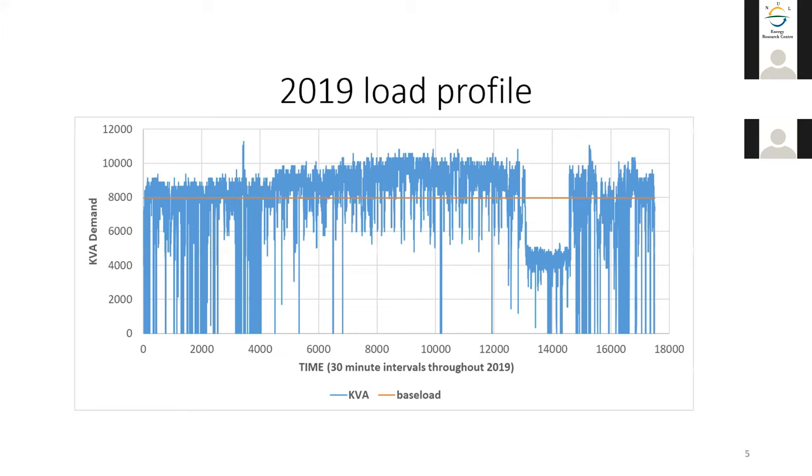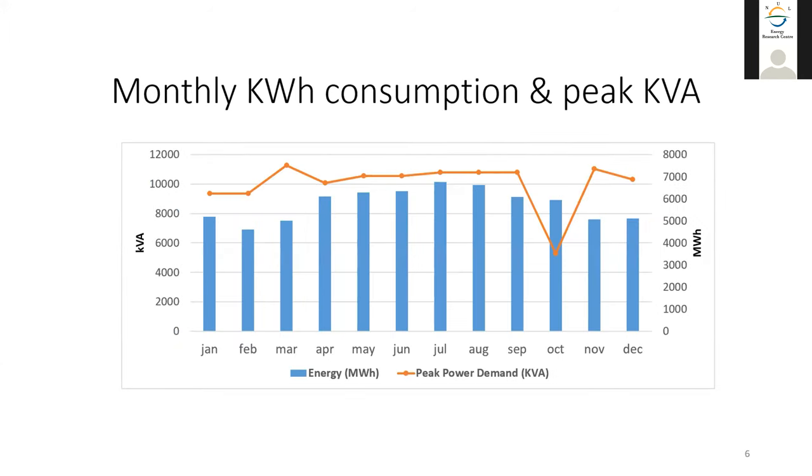So from the preliminary data, we could see the mine load profile for 2019. In their daily operations, their load is normally above 8 megawatts, and sometimes it goes close to 12 kVA. And because industrial billing comprises the monthly peak demand in kVA and energy in kilowatt hours, this is how the monthly components of the bill look.